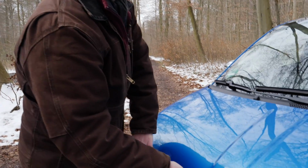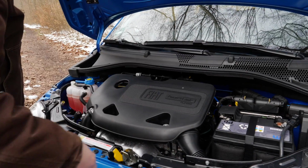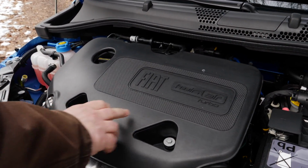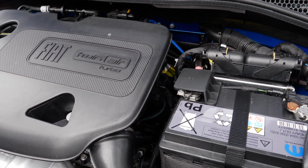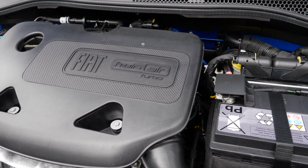Let's take a look inside and see what's powering this thing. Okay, wow. That actually makes pretty nice use of the space. This is the second engine up from the base. This is the Twin Air 85 horsepower model. And as you can see, there's not a huge amount of room available there, but slightly surprisingly, there are bigger engines you can get.